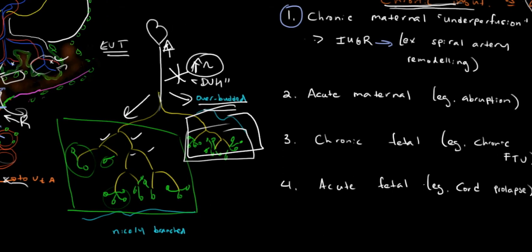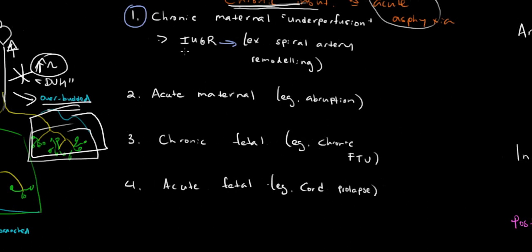So problem one that we spoke about is chronic maternal underperfusion. So the mother's not supplying enough blood to the placenta, and that leads to a litany of problems. The second thing that could happen is acute maternal underperfusion.